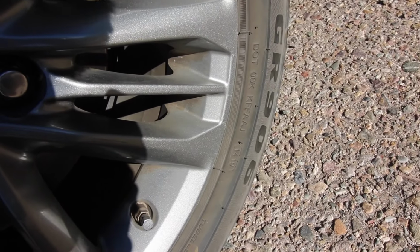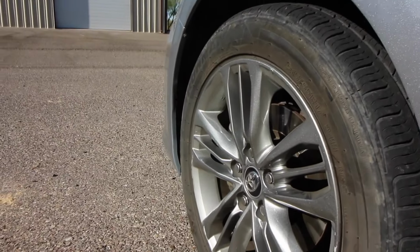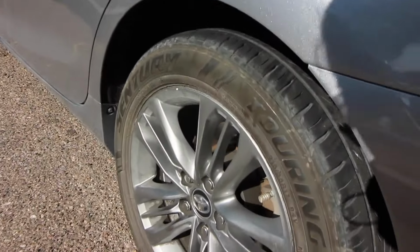Well, this tire is from 2019, so that doesn't match. I just realized it's a different tire completely. All of the other ones are Century tires. That one's an Iron Man.